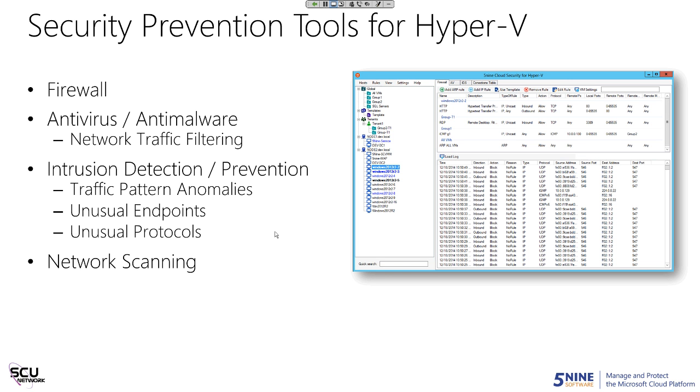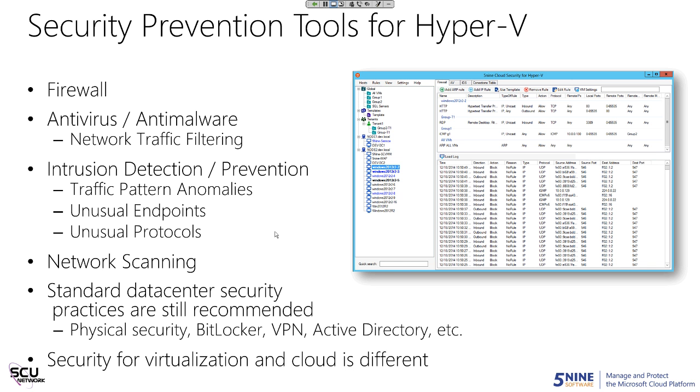Network scanning is always critical too. We're constantly monitoring any traffic going in or out of the environment, trying to keep it threat-free. What we're going to be talking about today, though, is focusing just on security for the virtualization stack. So we're talking about the Hyper-V hosts, the virtual networks, storage for the VMs, and the virtual machines themselves.